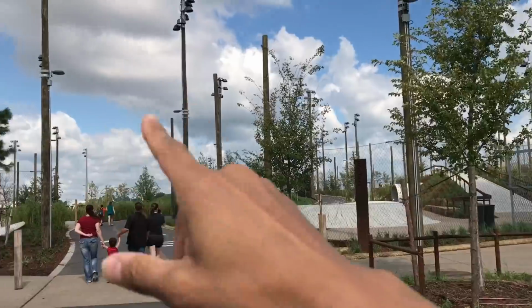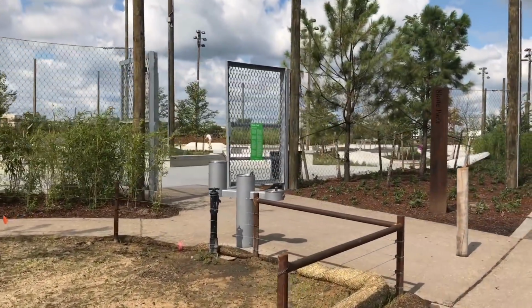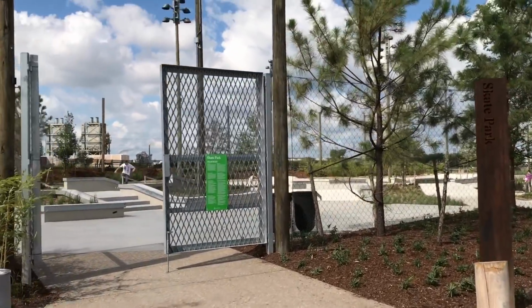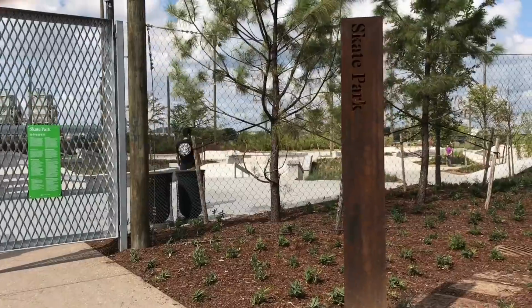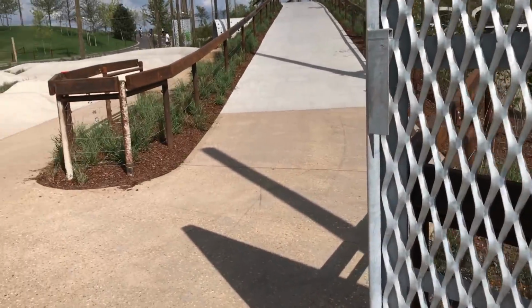I'm gonna head in this direction, but this is the skate park, so it's pretty cool. I'm not gonna go in there because people are skating. Right, here's a bike track. I'll go in here because it's empty.